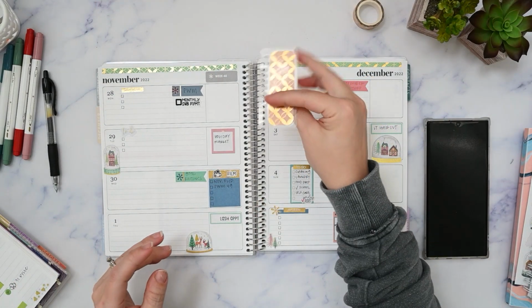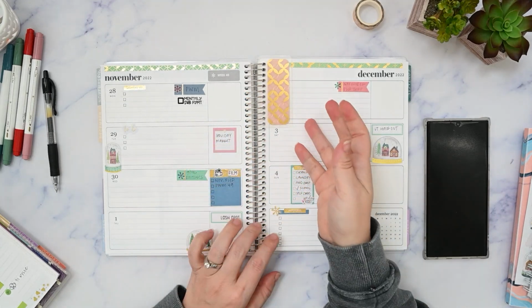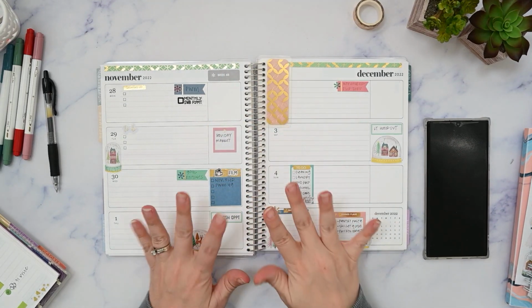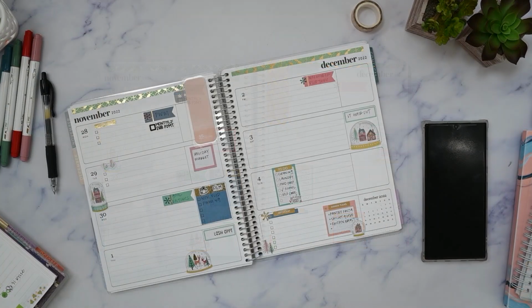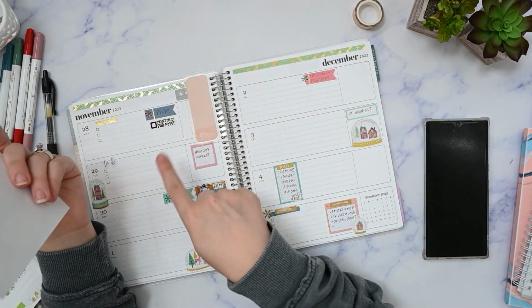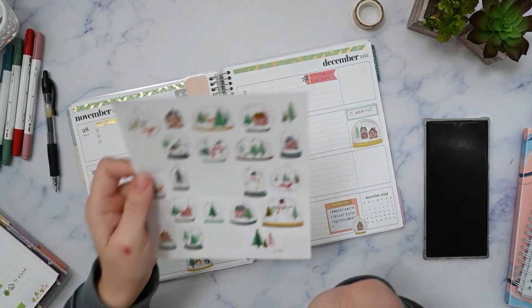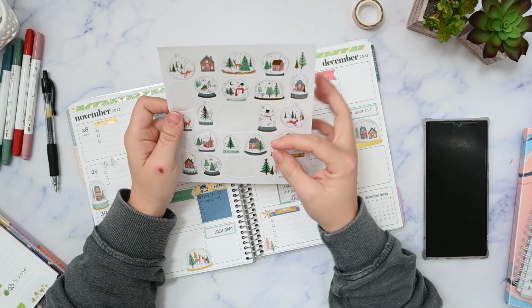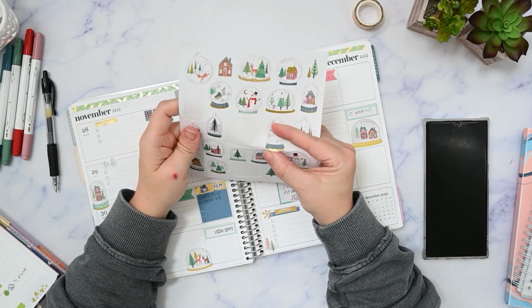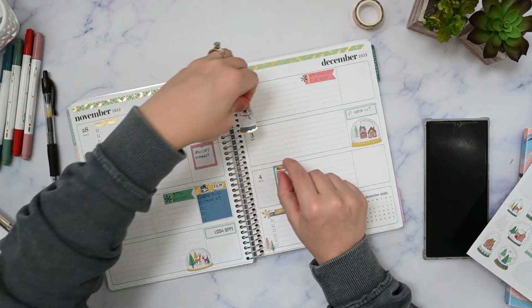Now it's time to add the bookmark, and this plan with me is over, except I realized that I made such a big deal about the blue that I needed to add a little more deco to add in some blue, and I settle on this cute little snowman and agonize over the decision a little more as usual. And then, so yeah, I put the snowman snow globe where I know I'm not going to be writing because of the coil, and that's about it.